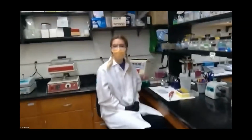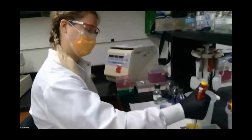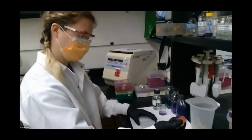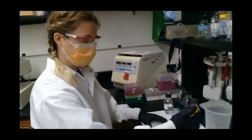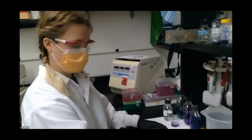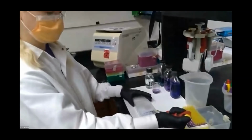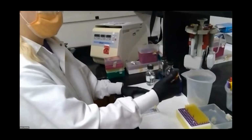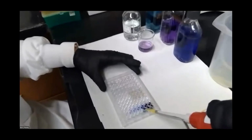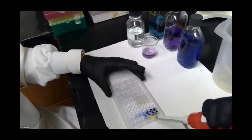So then we're going to come over here to what Molly's going to be doing. She is setting up an assay. So Molly, why don't you tell us a little bit about it? This is a tumor protein assay. So I'm putting specific amounts into each well of this, and then we can put it in a machine that will read it and tell us information about how much protein and which proteins are in there, and that'll help us learn more about tumor cells.